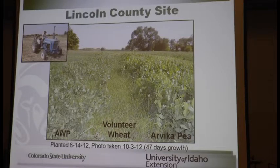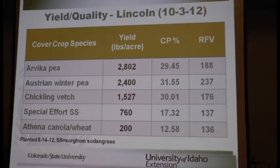All right, next slide. Again, about 50 days of growth, over a ton to the acre on the Armenia spring bean, the Austrian spring bean, not quite, there's a ton on that chicken grass. Sorghum sudan and canola wheat combination didn't do very well at this particular site. Again, you look at the quality of those wheat stuffs, legumes, around 30% protein. A lot more protein than any of the animals you're going to be grazing on these species need. Extremely high relative value, pretty equivalent to very high quality alfalfa.